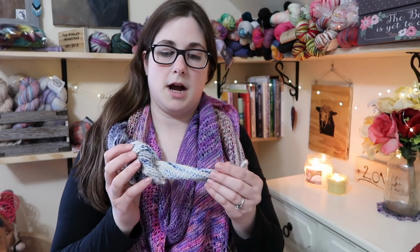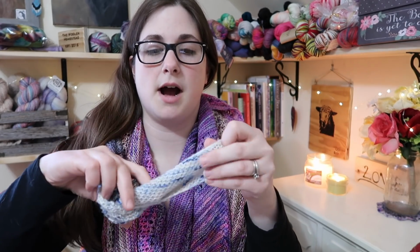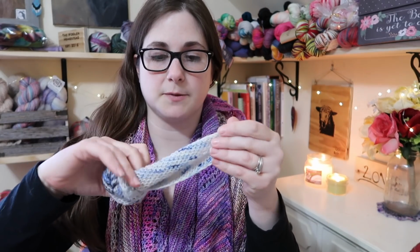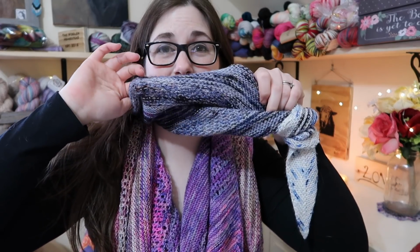This is my Find Your Fade shawl by Andrea Mowry, and I knit this using a bunch of different yarns. The first one, this white, is our hand-dyed yarn. This is Baby It's Cold Outside, so it's just this white with little bits of blue speckle in it. And this next blue is also our yarn. This is Blueberry Crumbcake.